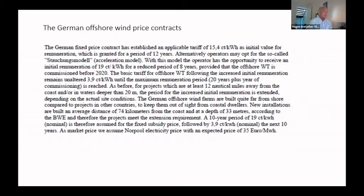So this means that during those 10 years, most of the return will be given to the company, because the next 5-10 years will not really matter that much in the economic valuation. After those 10 years, the price will drop to 3.9 cents, which is a huge drop, and of course will not be sufficient to make these projects sustainable if it had been given from the beginning.